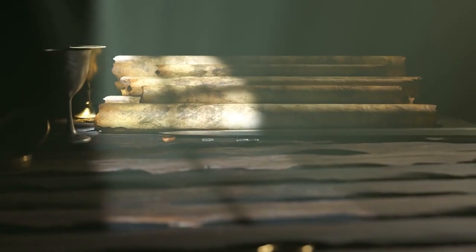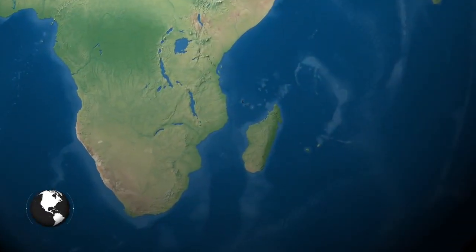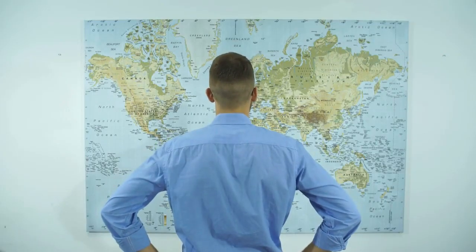To modern eyes, it looks like fantasy. But in its time, it was a spiritual map more than a navigational one. Lesson: maps are mirrors of the human psyche, not just the physical world. Takeaway: the center of the world is wherever the mapmaker decides.